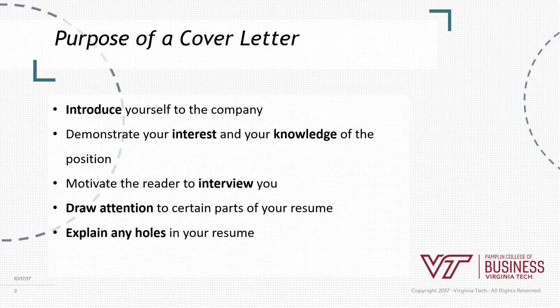Next, the purpose of the cover letter is to motivate the reader to check out your resume and ultimately give you an interview. Your cover letter is meant to sell yourself and get you to that next step of the job search process. You may also want to use your cover letter to draw attention to certain parts of your resume that make you an especially strong candidate for this position.